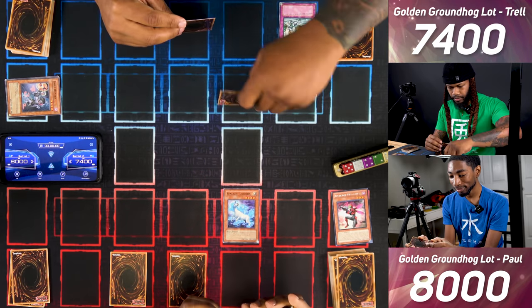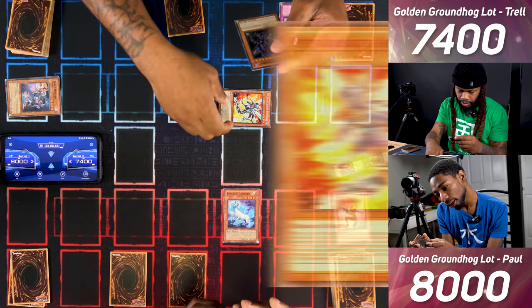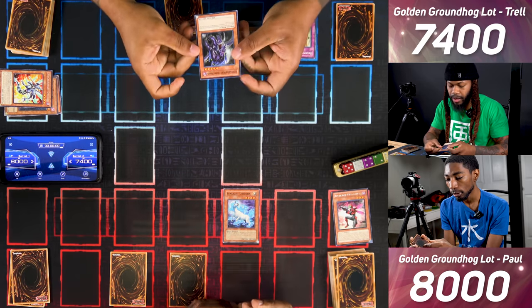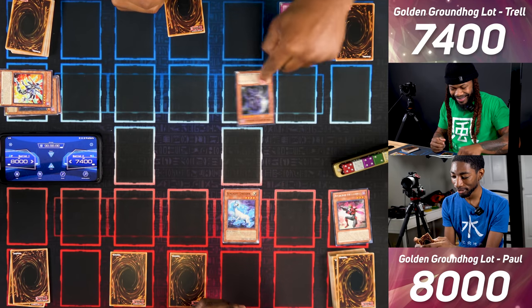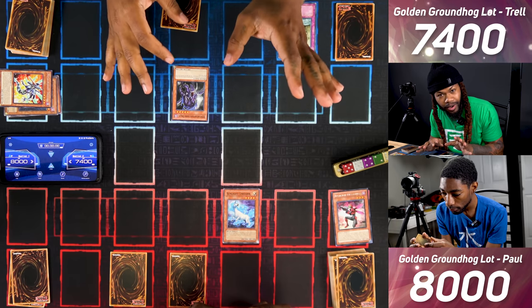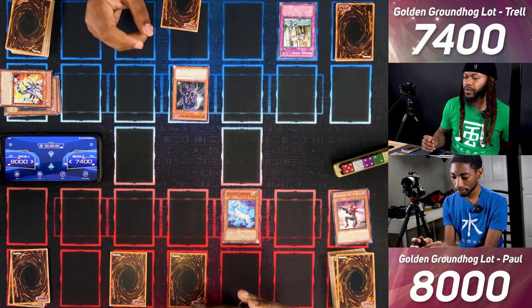I'll attack. You attack that thing right there. Oh, God. Metal Rocket. Okay. And that's going to activate. And it's also going to let me activate my Interplanetary Purple Thorny Dragon. Oh, I had a feeling that was in there. Okay. So I'm going to summon it out here.